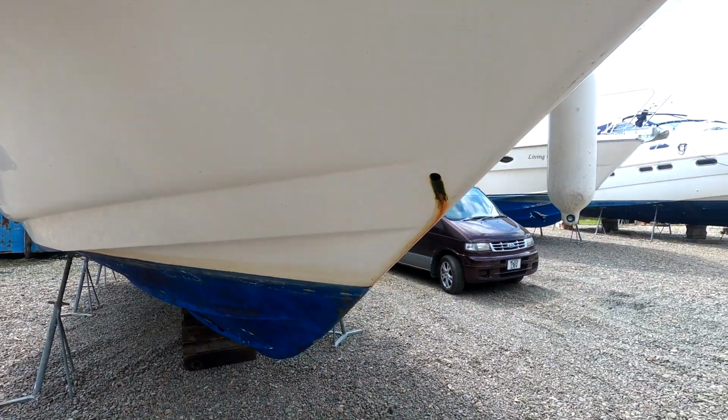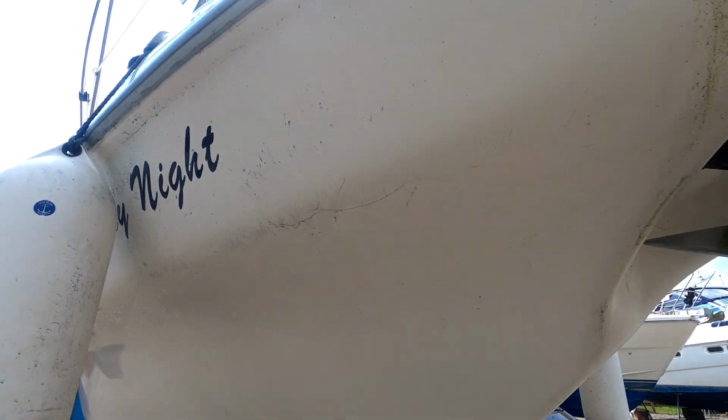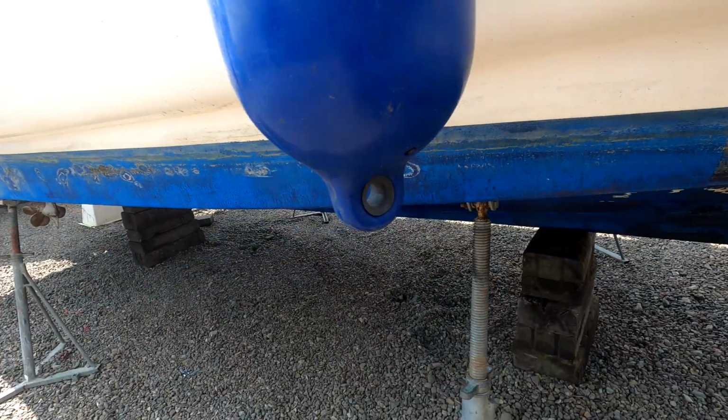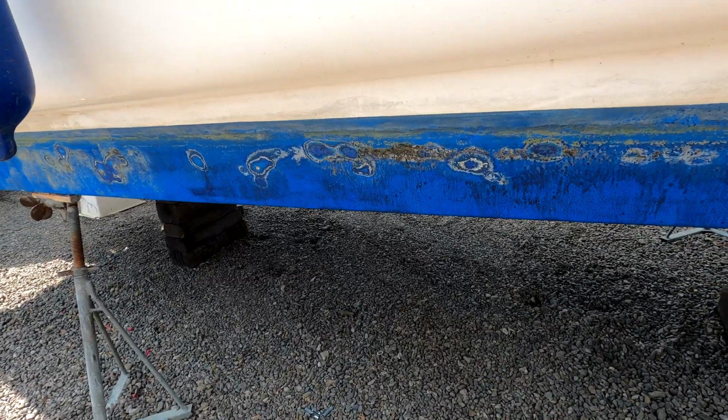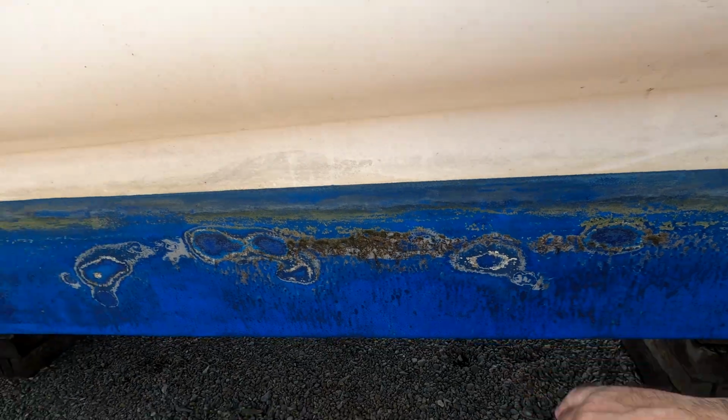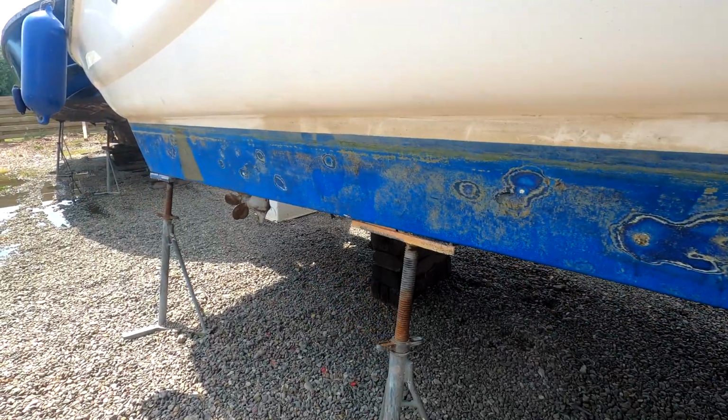Gotta say though, you have to put it in perspective. It's more than 2 years actually, because it was April time. So 2 and a bit years since this came out of the water. And this antifoul has worked really, really well. You saw it when it came out. These are the bits I sanded down a couple of years ago. So yeah, they're not bad, are they? I don't think there's any sanding required.